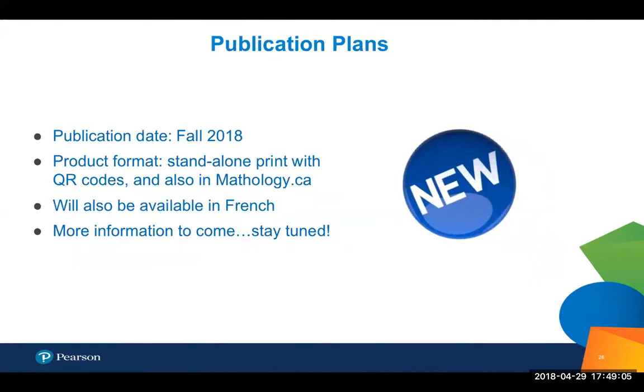The format is standalone print, and as I mentioned, they will have QR codes on them, and they will work nicely with a new product I'm going to tell you about in a moment called Mathology.ca. Yes, this new product will be available in French, and I'm going to say stay tuned. We'll be able to tell you a lot more about this as we go through our product concept testing.